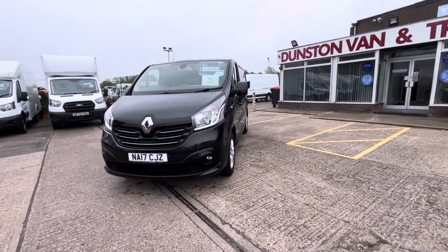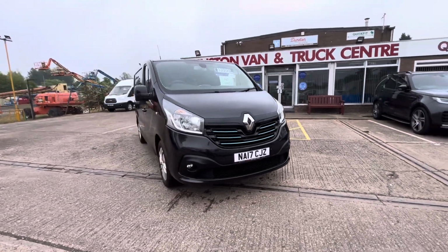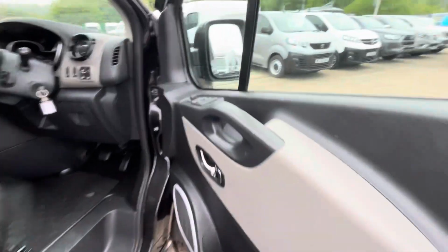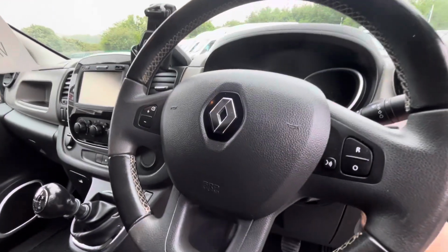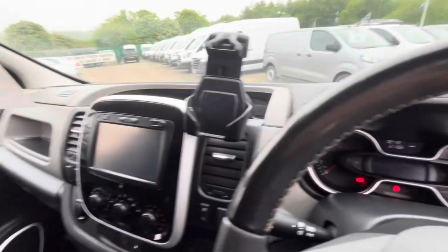Daytime running lights, 13,995 and no VAT to pay. In the cab, you've got all your electric windows, your electric mirrors, obviously Bluetooth for your phone, remote central lock and key, which we've got two of those. Cruise control on your steering wheel, 32,000 miles.